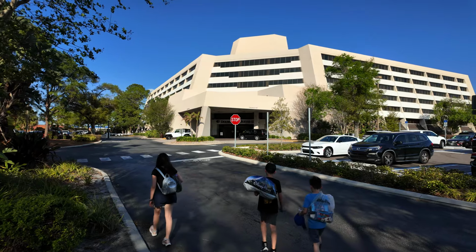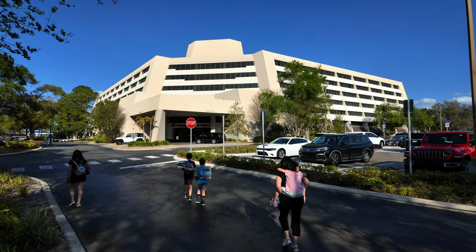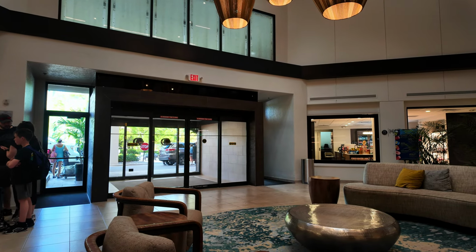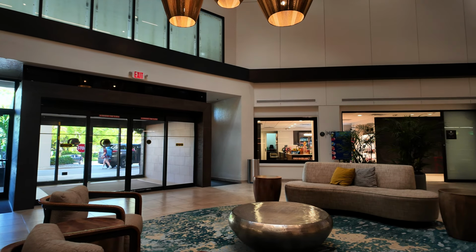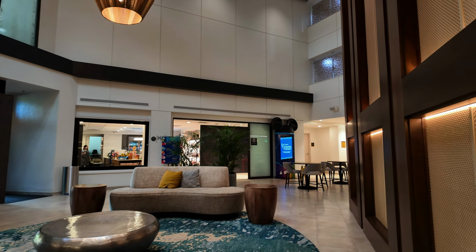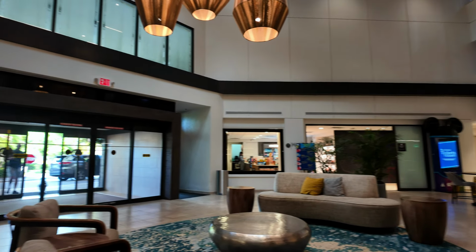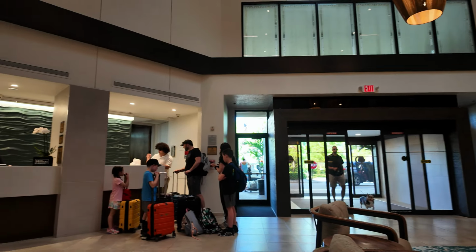Today we are taking you inside the DoubleTree Suites by Hilton at Disney Springs, one of the best hotel options for families visiting Walt Disney World. If you're looking for huge rooms, great amenities, and full Disney perks without staying at a Disney resort, this is a fantastic option. Stick around because we'll also explain why this is an exceptionally good option for larger families, and we'll explain how you can stay here completely free. Let's dive in.